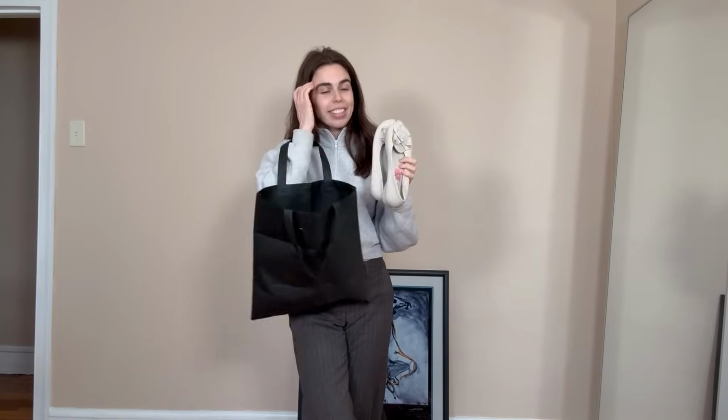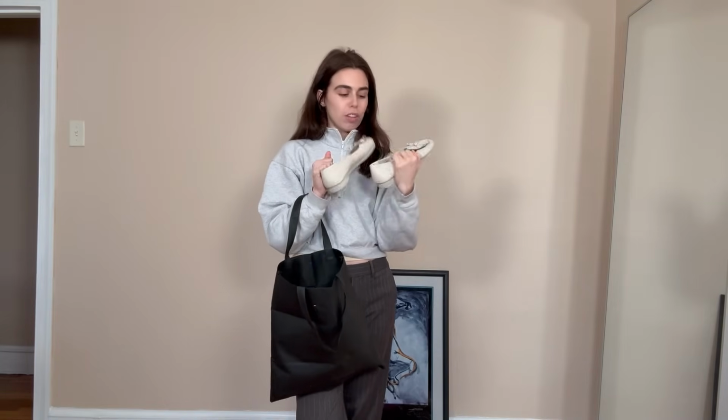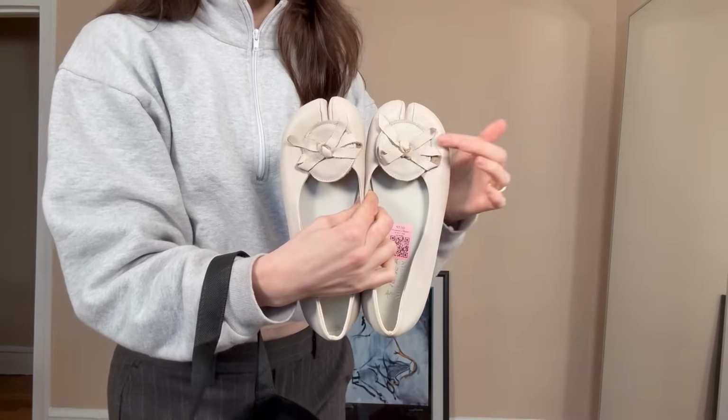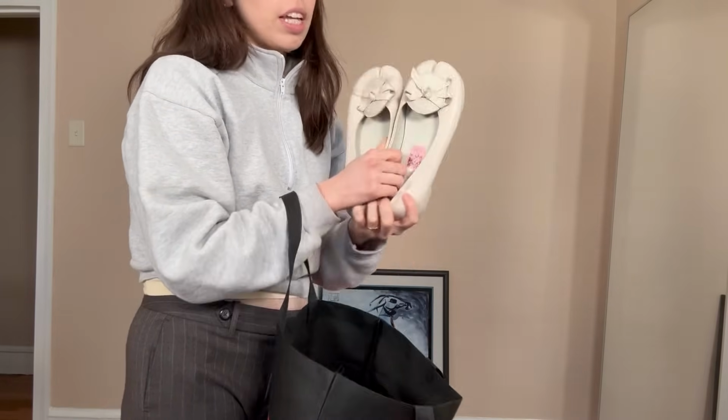Then I got, I'm so excited about these. I did get the leather tabby flats, and I cannot believe I found these at the thrift store. They were $5. I don't know if I love the like circle and the bow, but right now I'm trying to embrace what they are because I think they're still really sweet.